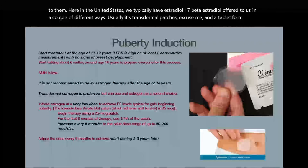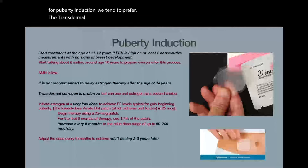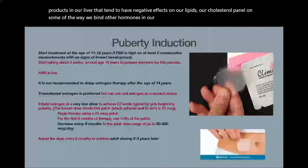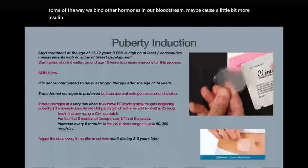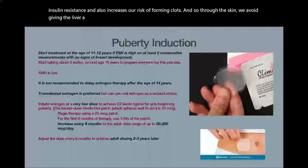Now, for puberty induction, we tend to prefer the transdermal patches because when we ingest estrogen, or the 17-beta estradiol, we make byproducts in our liver that tend to have negative effects on our lipids, our cholesterol panel, on some of the way we bind other hormones in our bloodstream, maybe cause a little bit more insulin resistance, and also increases our risk of forming clots. And so through the skin, we avoid giving the liver a big dose of estrogen that it has to deal with, and so we don't produce those secondary hormones as we're breaking things down.